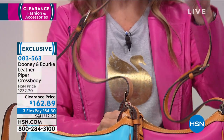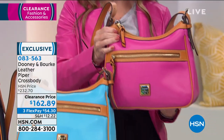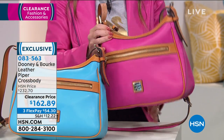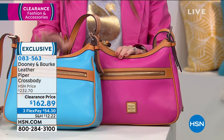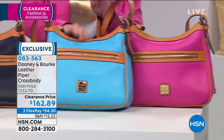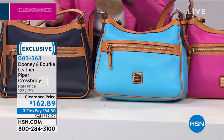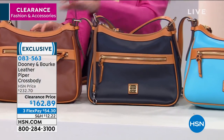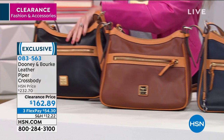$54.30 gets it home. If you want this magenta, I have 40 left. 40 left, and you'll notice that flat bottom. I'm gonna get into this bag in just a minute, but I wanna let you know we have sky blue. I love this pop of blue. Maybe it's the ocean, you know, or just that ocean breeze you're imagining. This is the navy. This one is natural, and then we have it in black.